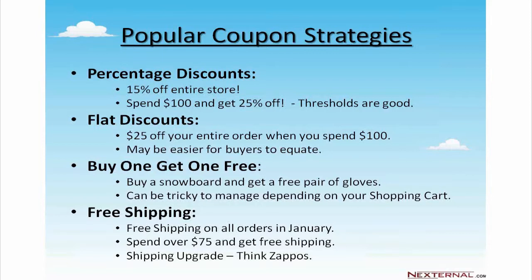So let's jump into the popular coupon strategies here. If you're an online merchant, you've likely used one of these strategies before, and you may have mixed and matched some of these, but these are typically the 4 most popular strategies that you'll see. The first one is the percentage discount, so 15% off the entire store, or spend $100 and receive $25 or 25% off. These are, like I said, probably one of the more common ones.